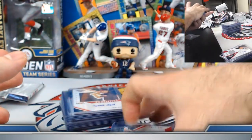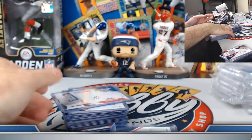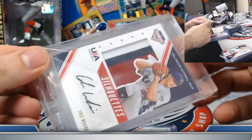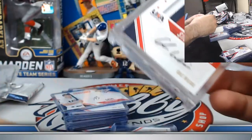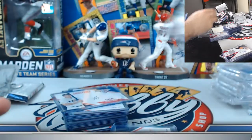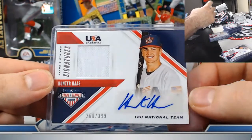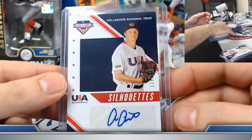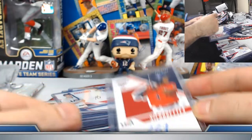I'll do over the parallels as well here. Oh, you know what? I missed one of the patch autos. If you get the Cole Wilcox spot, sorry about that. Had the Cole Wilcox patch auto to 25 as well. Should have been in the stack over here. Hunter Haas to $399. Andrew Abbott to $213. Got the printing plate on him parallel wise as well.